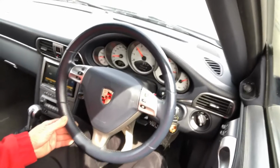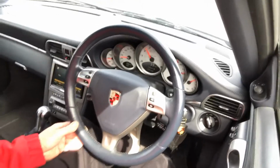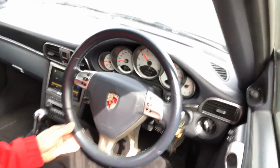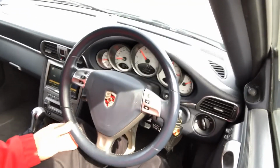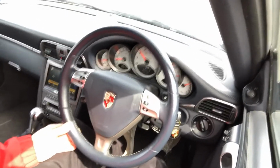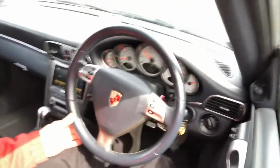Go 30 mile an hour, 34 mile an hour. I'm just going to maintain this speed. This is when I seem to get the biggest occurrence of it, when basically I maintain a speed for a reasonable period of time. And no sign of it there.